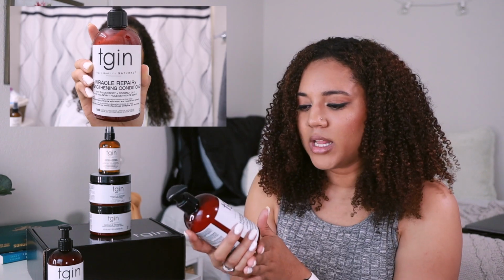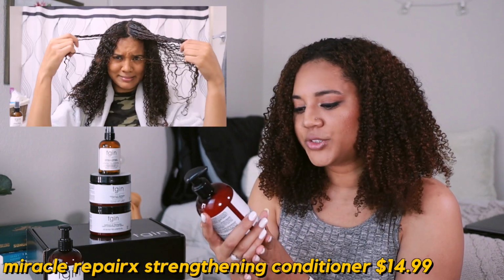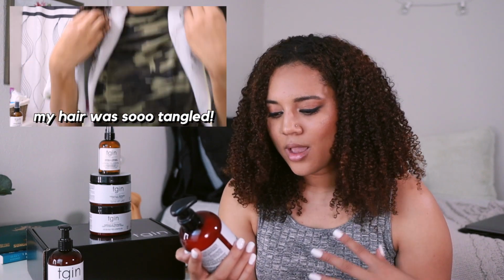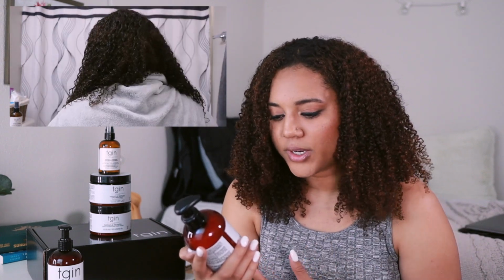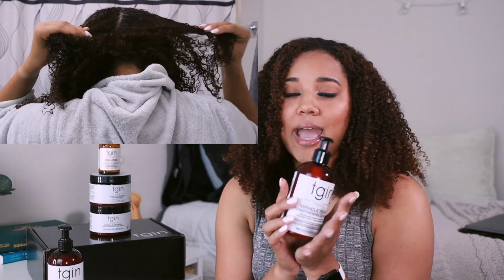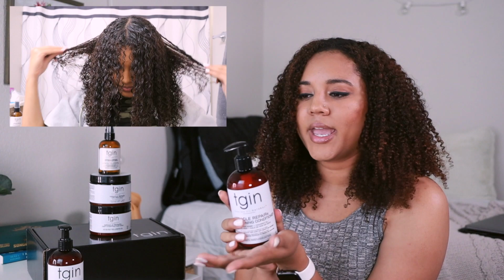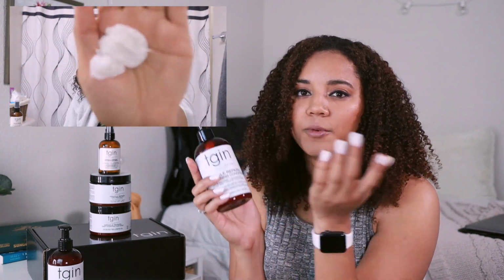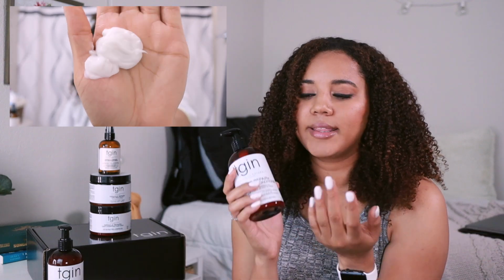So after that, I followed up with the Miracle RepairX Strengthening Conditioner. This also has ingredients like black honey and coconut oil. It also doesn't contain any of those harsh ingredients and helps repair split ends, all of that stuff. After that, I put a very generous amount in my hair. I also love that these have pumps, and the pumps can lock and unlock, which is great if you ever want to travel or take this with you.